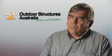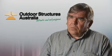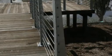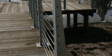Most people think of them as individual components: a piece of decking, a piece of joist, a screw, a sealant. But we thought, no, it's a whole, and it needs to be thought of as a whole. So we developed decking systems. So if you follow the systems to the letter, you'll get a very good result.